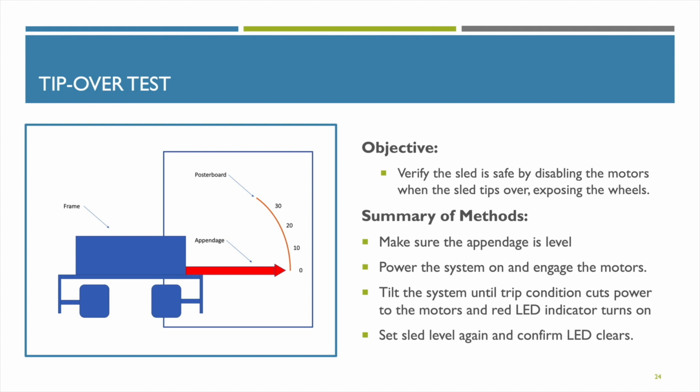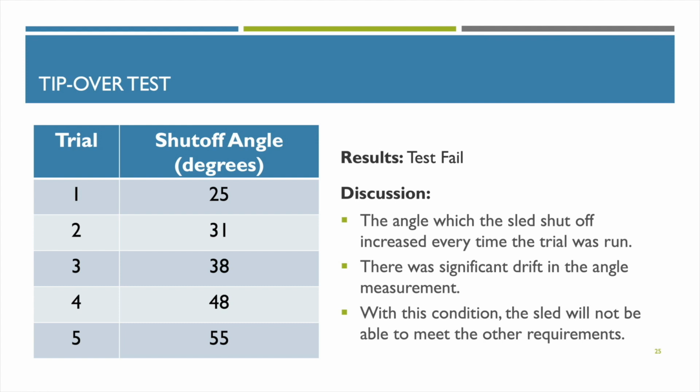The system is returned level and verified that the LED is off. This was performed 5 times at the desired trip angle to measure tolerance of trip. This test did not pass due to drift in the trip angle.